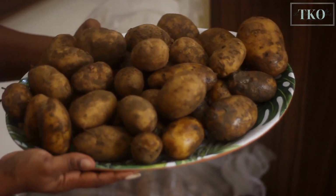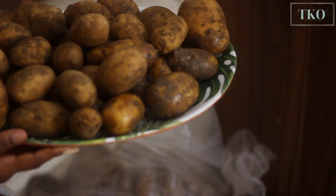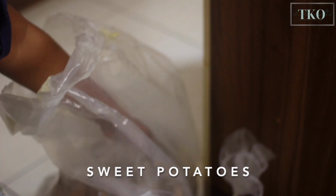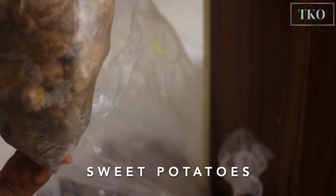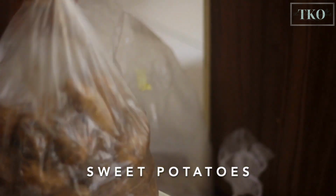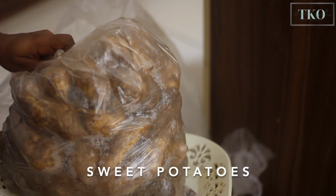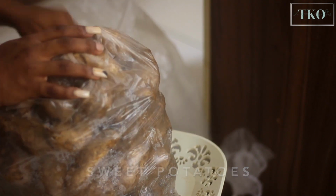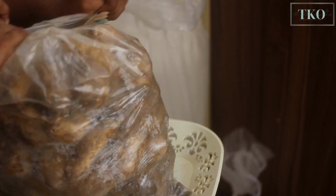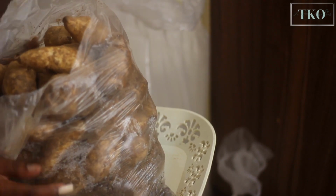So I got these potatoes that you can see for 2,000 Naira, and when you compare it to what I get around my area, it was slightly cheaper, because I would get maybe a shade or a portion of it for 500 naira, and it's usually not up to a quarter of that. But then I got this bag of potato, wait for it, and another bag of sweet potatoes, for 2,000 naira, the same price that I got the Irish potatoes for.